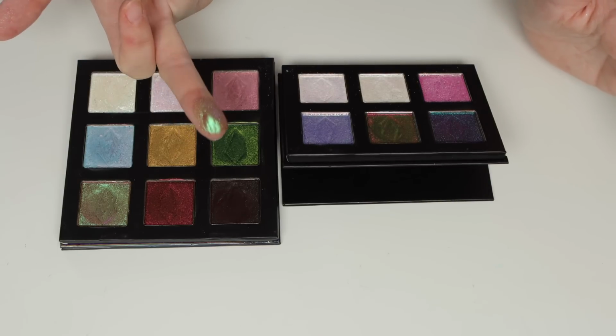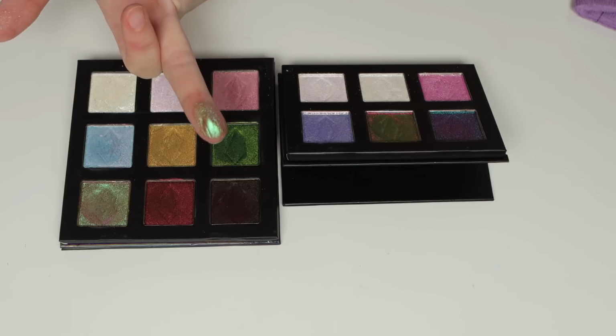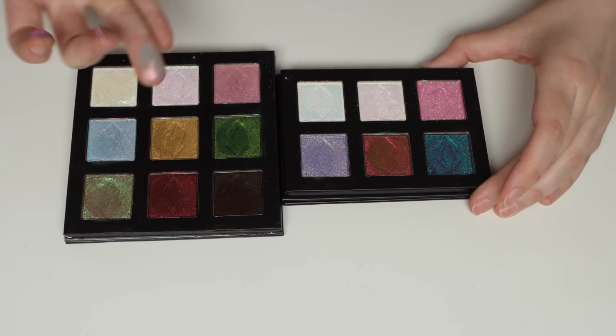So this one, for example, compared to the shade down here, which is super smooth, it looks way more shiny in camera than it does. But from my view, I see a really interesting almost mauve-y purple, and then you see a bright green. I have dedicated videos on these. This one unfortunately has hard pan. This one is very underwhelming.